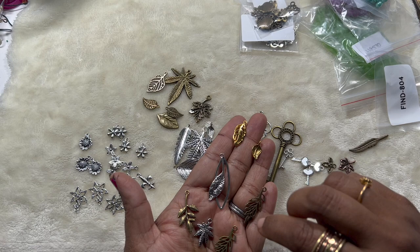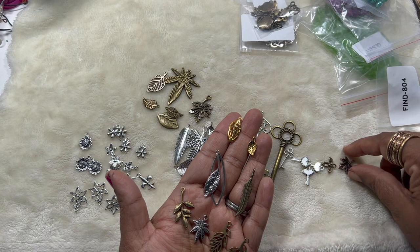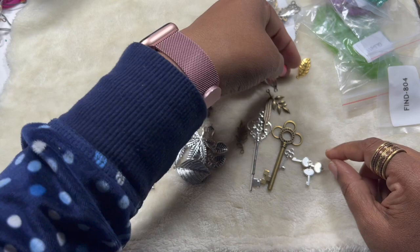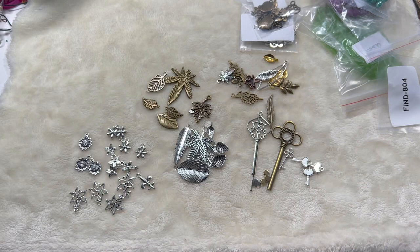Okay, these we have two. We can make earrings. This can be a pendant. We have a copper leaf too. Maple leaf, I guess. And this one is also really different. So all these leaf charms are very different. It's mixed metals as well. That's very, very interesting. I really love these.